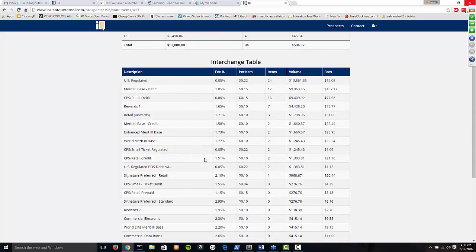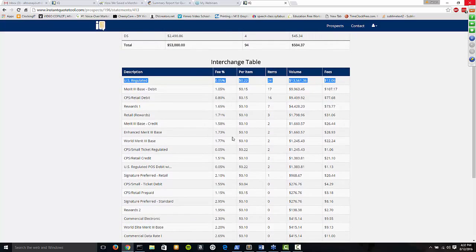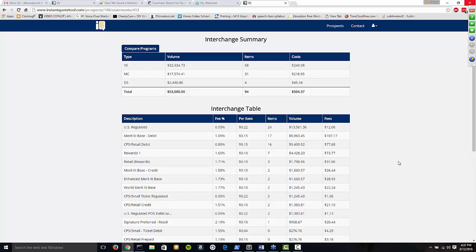What is happening there is, you see up here at the top we have this U.S. regulated, and we show that 13,000 of this 53,000 of Visa, MasterCard, Discover volume is running as regulated check card, which only costs them $12. Then down here you have this Merit 3 base, which is like rewards cards, and down here you have these rewards cards. The reality is, a business that has an average ticket size that high has a much larger percentage of its transactions going into the higher ones, like down here, the rewards 1. Here it has 4,000 going into rewards for Visa versus 13,000 U.S. regulated, but those numbers are probably flipped in this situation. So there are a lot more rewards cards.